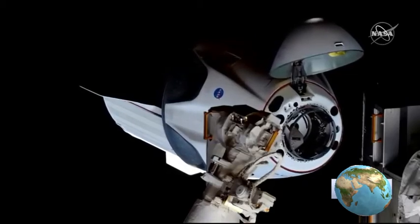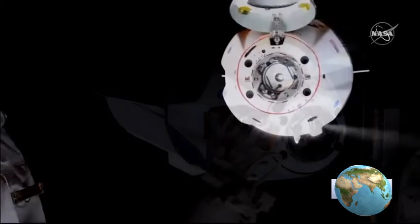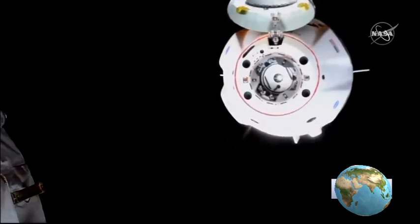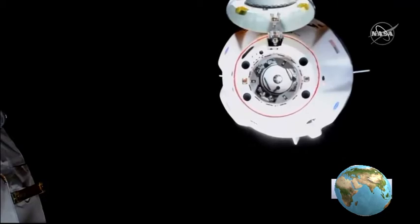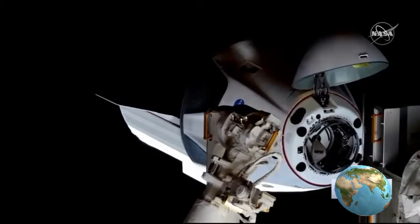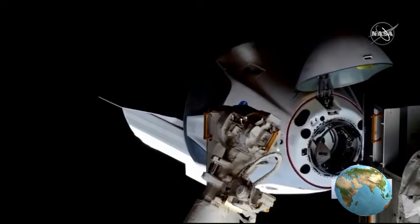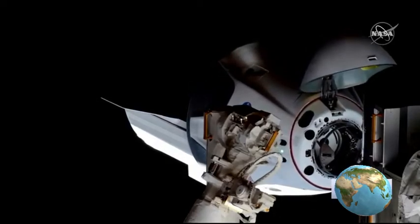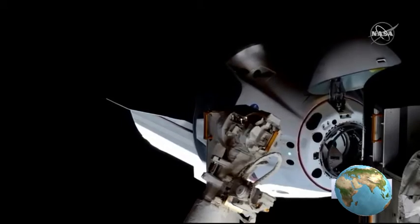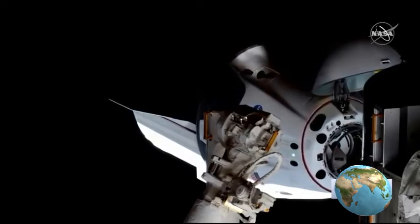So we're closing in at less than 1/10 of a meter per second at this point. You can see the service section Draco is just doing all these very small, minor attitude corrections. Really, the autonomous docking system at work, making sure that the vestibule and the soft capture system is lined up with IDA2. It's the international docking adapter.